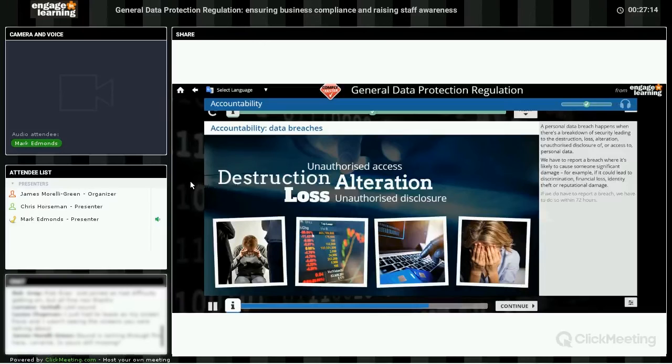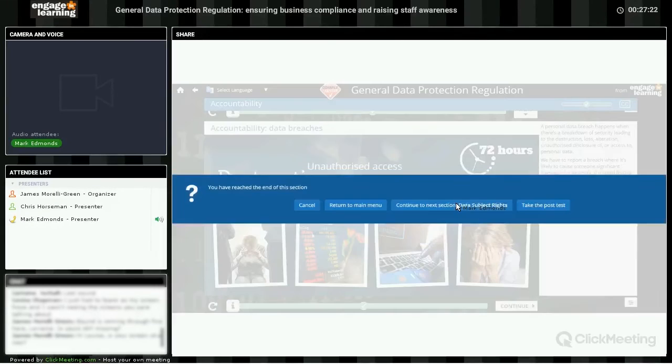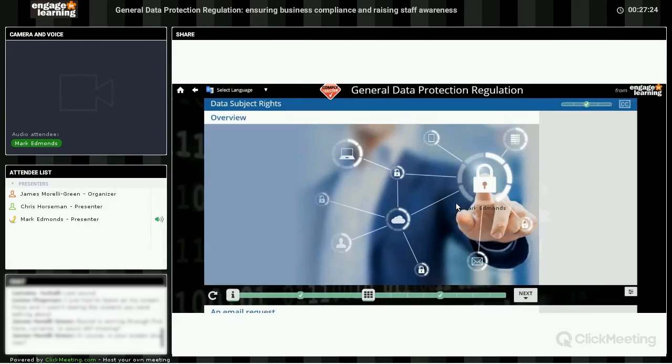So having covered the data protection principles and the concept of accountability, the course moves on to deal with the rights of data subjects, which is, again, a key part of the GDPR regulation.